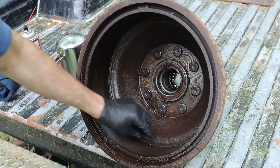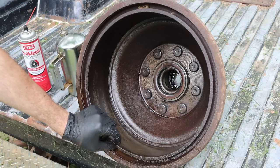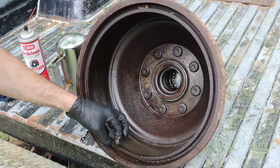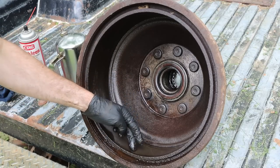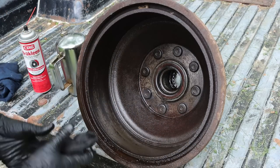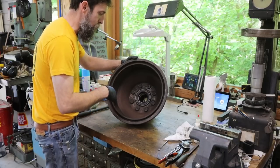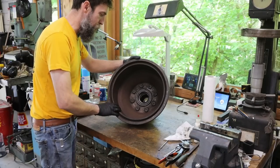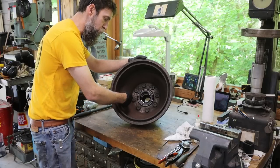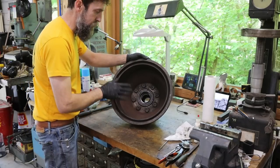All in all, these rotors are actually not in that bad of shape. Still got a lot of thickness there, at least they appear to be. No big ridge, no grooves, a little bit of rust, but it's not too bad. I believe this thing had brakes done on it not too long before it got parked. No ridge, no scoring inside of the drum, so I'm just going to leave these as is.